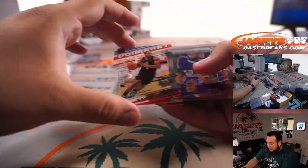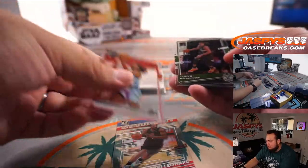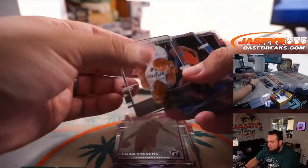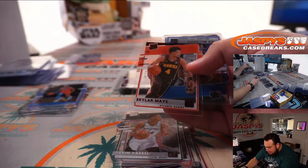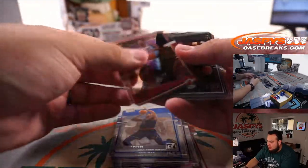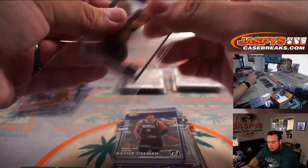We have Dominate, Kawhi Leonard, little Tyrese Haliburton, Precious Achiuwa, John Collins, Lamar Stevens, Devin Vassell, Skylar Mays, number 249 for the Hawks. Theo Maledon. Obi Toppin. Little Cat. Tillman. Jalen Smith.